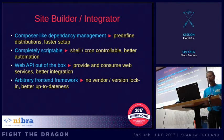You can use an arbitrary front-end framework, so you can use the one you're most familiar with, where you're good at. You don't have to use Bootstrap 2 and be a Foundation fan. That's bad. If you're good at Foundation, you should use Foundation, because you want to build something good for your client. So now you will be enabled to do that.